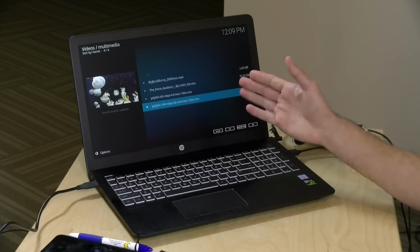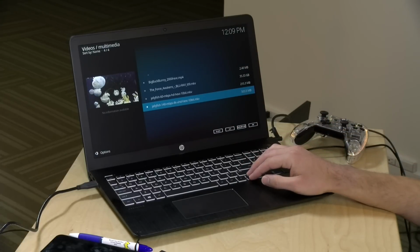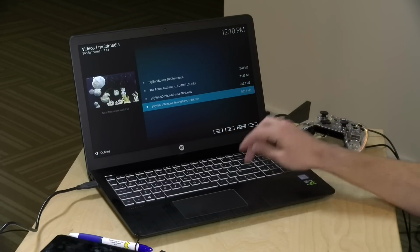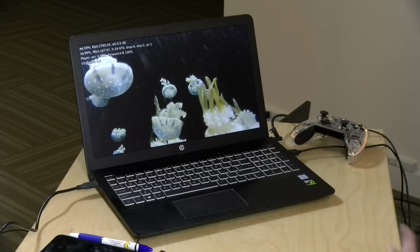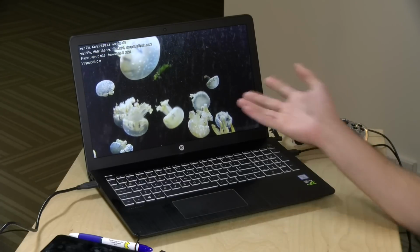We've got Kodi loaded up here. I always like to look at these jellyfish files. I'll put a link to where you can find them down below. This is a 140 megabits per second 4K file, HEVC at 10-bit. Every time I do this video, somebody reminds me that this is not a 4K display, and I'm aware of that. But you can output this computer to a 4K display, so that is why I like to test this file. This is running fairly well.